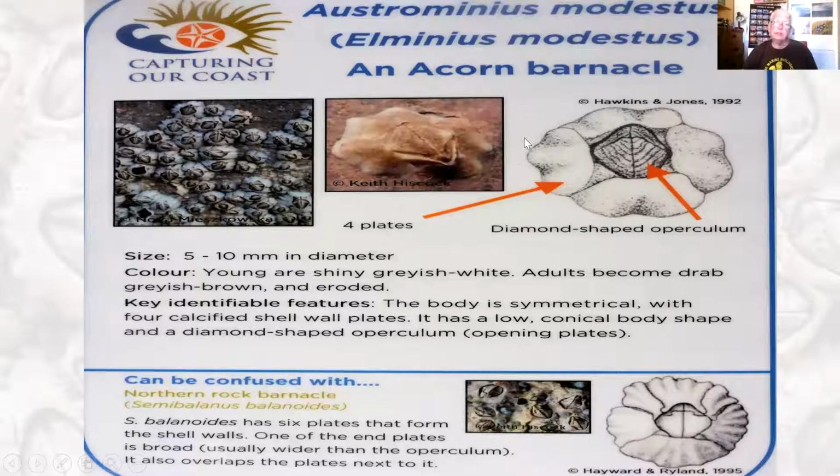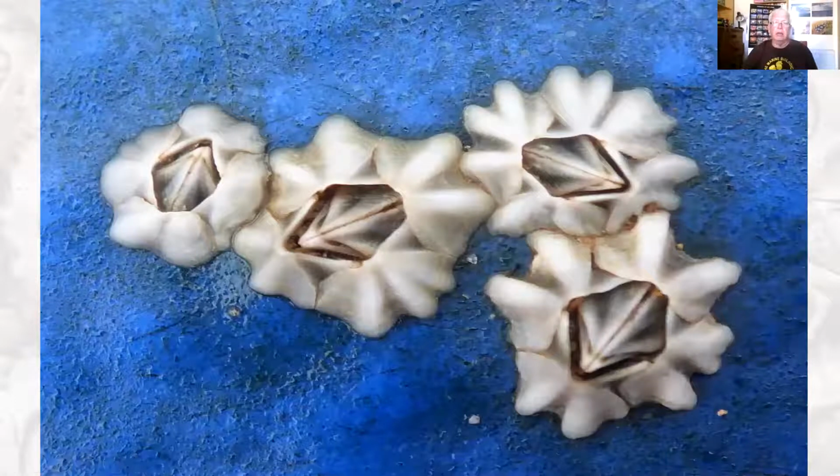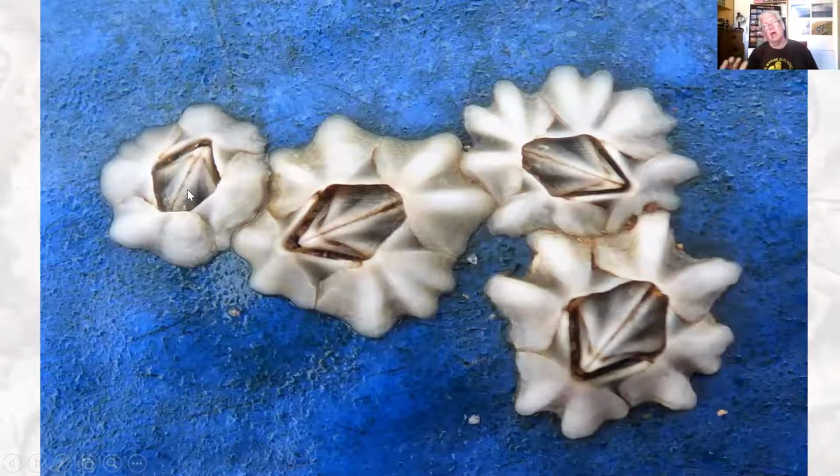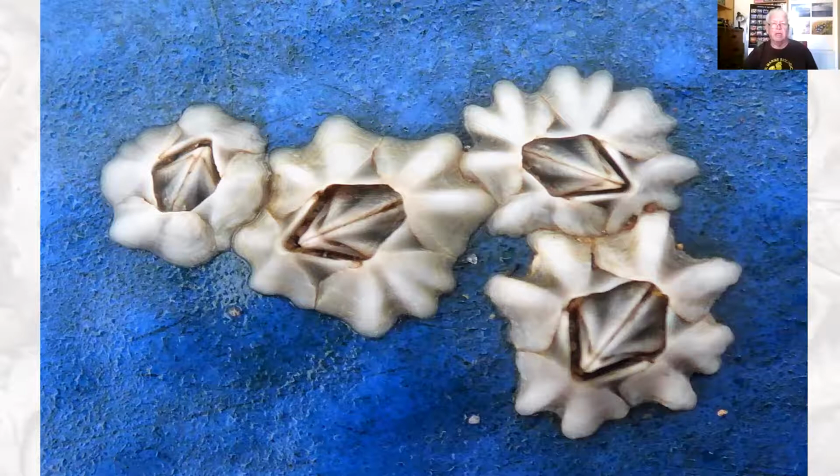So if you start off with Austrominius, as I said, it's got 4 plates. This is a picture I took a couple of years ago. They love plastic, like a lot of barnacles, I said. So these are actually pristine Austrominius. I think they're quite beautiful, I must say. A feature to note is you can see that they have a diamond-shaped operculum. But if you look from the side, you can just about see it on this one here, the opercular plates are rising up like a little kind of beak. In fact, a nickname for these guys is we call them beakies.